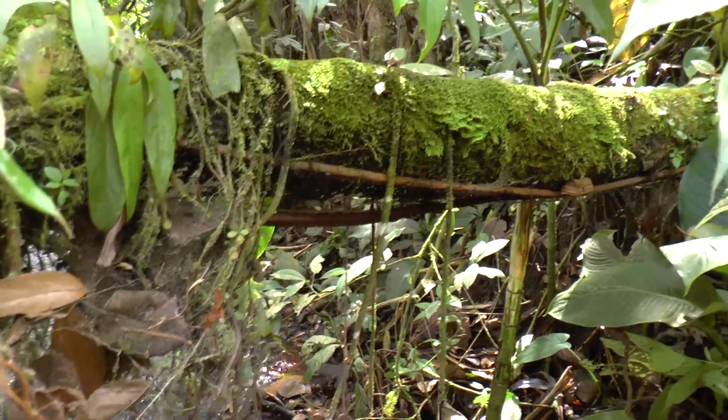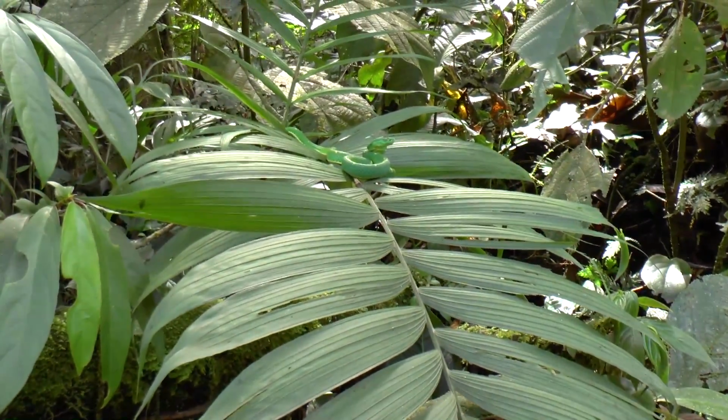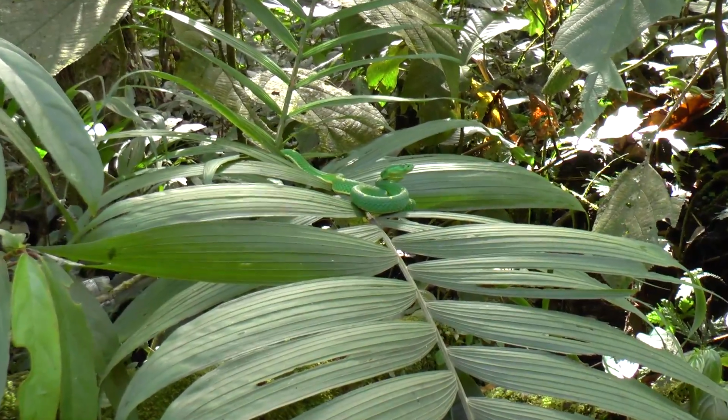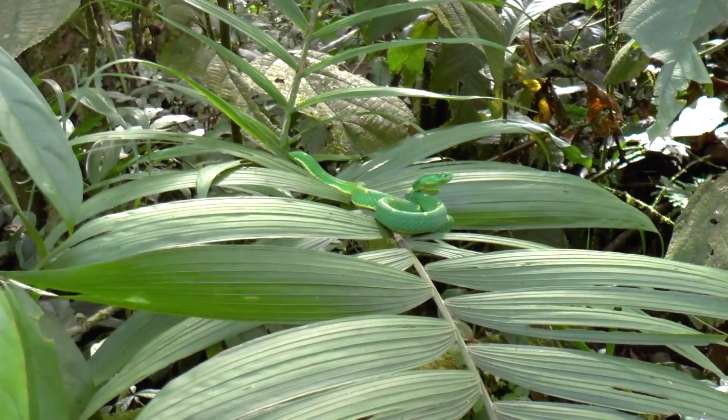Whether on the ground or in the branches, the cryptic patterns and excellent camouflage of many snakes ensured that we would likely walk past more than we could ever hope to see. But that didn't prevent us from occasionally coming across a rainforest gem.